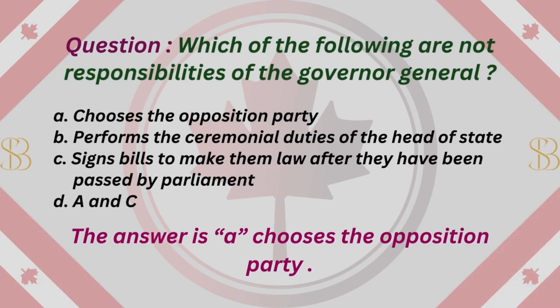Question: Which of the following are not responsibilities of the Governor-General? A. Chooses the opposition party. B. Performs the ceremonial duties of the head of state. C. Signs bills to make them law after they have been passed by Parliament. D. A and C. The answer is A. Chooses the opposition party.